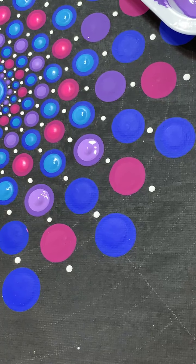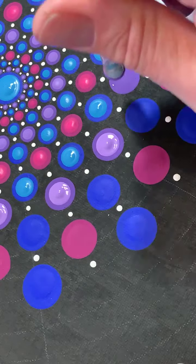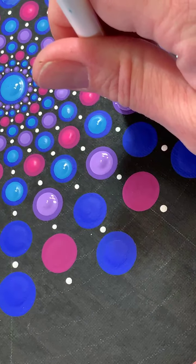So lots of paint. If it's too little paint, that's where you'll get those little suction cup areas, and that's actually just some bubbles that have gotten trapped in there. And again, if I push this one all the way down too far, then it could do it as well. So try not to push it all the way down.